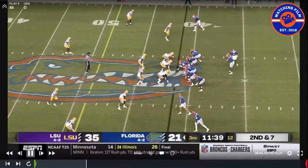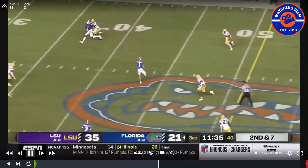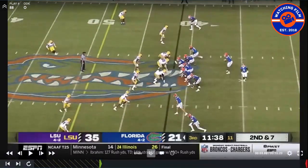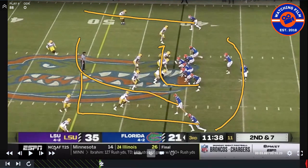2nd and 7, empty, motion the back out here. Same kind of, it's that Y cross again. Great concept against zone or man. That's why you see it's an air raid concept. Those guys like stuff they can kind of run against everything. So you bring him all the way across.